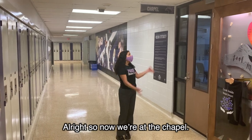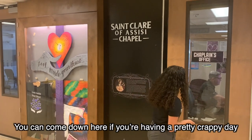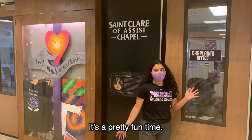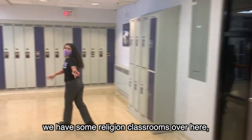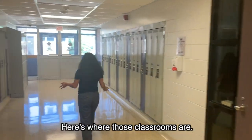Alright, so now we're at the chapel. Right by the chapel is the chaplain's office where our chaplain, Mr. McGuire, is. You can come down here if you're ever having a pretty rough day or you need someone to talk to. As we're walking by, we have some religion classrooms over here. And if we turn, we have our woodshop area, our computer science area. These are where those classrooms are.